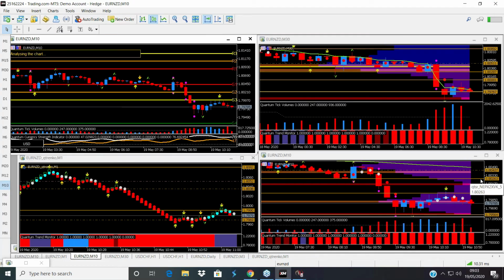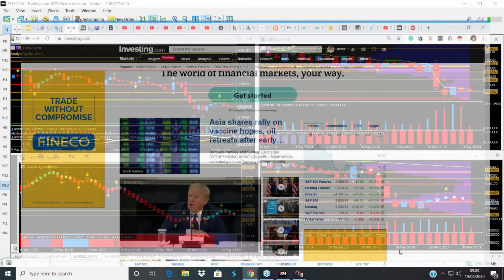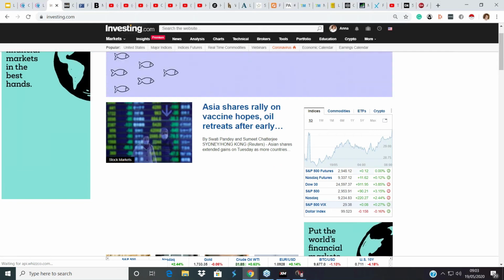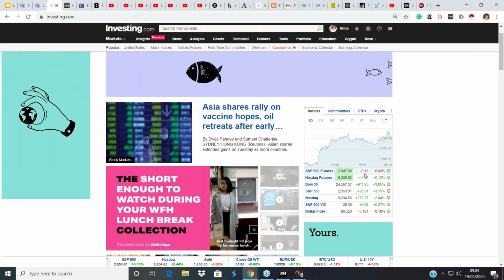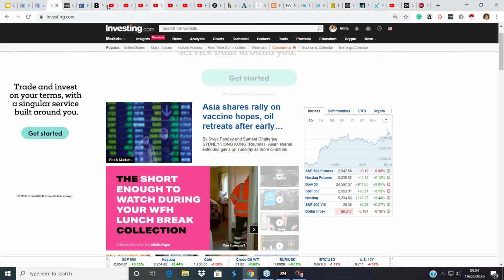So that's looking at reversal candles, looking at what the volume is telling you, looking at support and resistance, looking at sentiment, having an eye on what is happening on the fundamental news. And by the way, there isn't a huge amount of fundamental. In fact, looking at sentiment, the S&P's come right off, as we can see. It's now going into red.